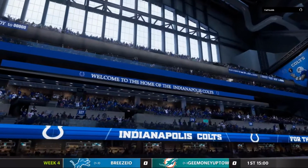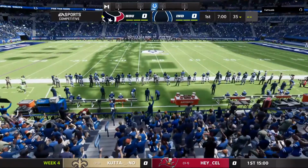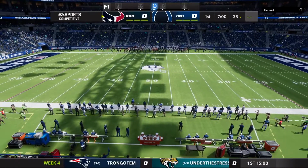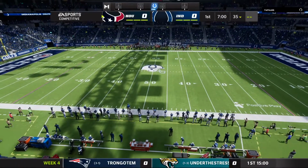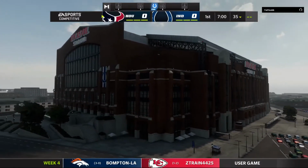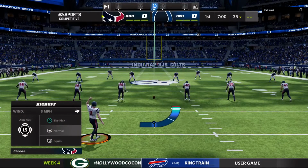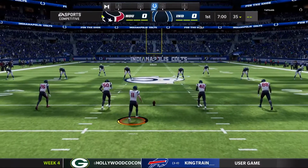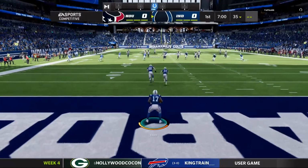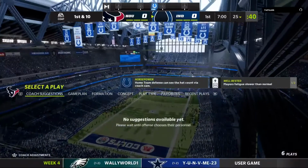From the pyrotechnics filled the dome as the Colts made their way out of the locker room. We're set for football as the Colts get set to match up with the Houston Texans. Seems like we were just starting training camp, but here we are in October, and off we go on EA Sports. And the opening kickoff will not be returned, as that will be a touchback.